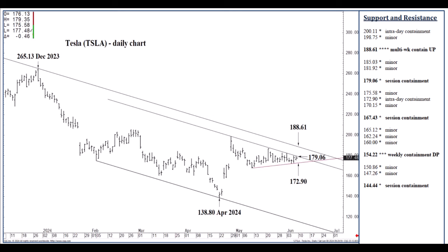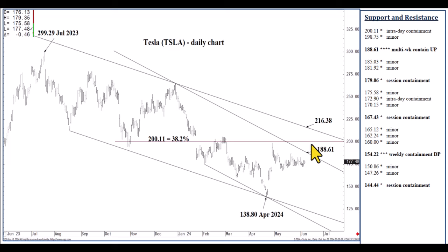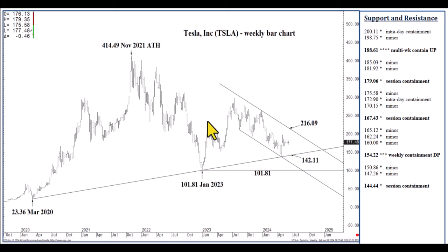And as I mentioned a moment ago, it would be a settlement above 188.61 that would clearly define 216.38 as a 3 to 5 week or sooner objective. 216.38 is the same structure on the daily chart that I pointed to earlier on the weekly chart at 216.09 that can contain quarterly buying pressures, and we can fall away from here through the third quarter and into later year, falling perhaps back to channel support that, as I mentioned a moment ago, is converging with the 101.81 January 23 low anyway over the next couple of weeks.